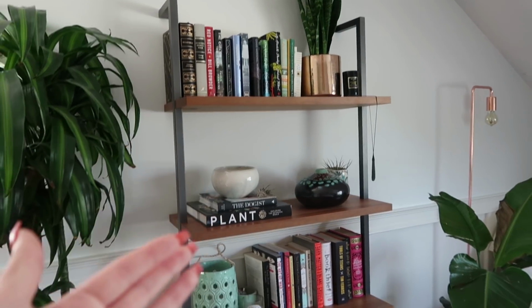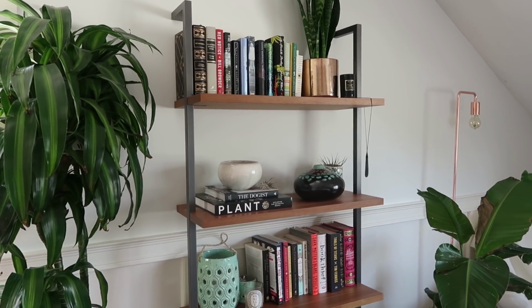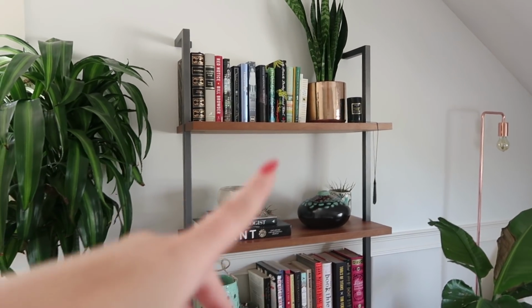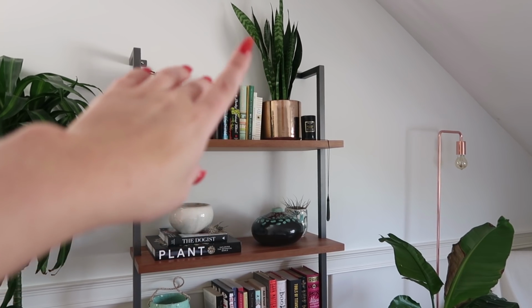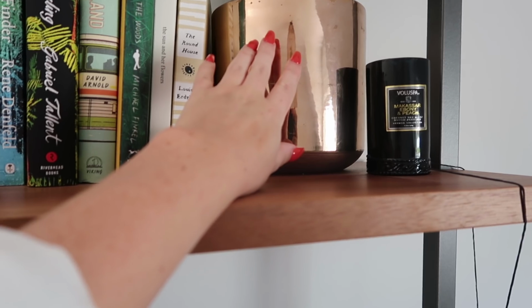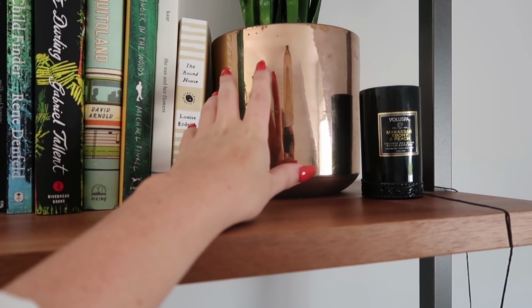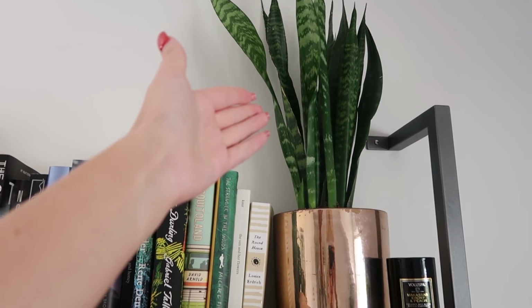Then I have my little bookshelf and reading nook area. So this bookshelf is from CB2, and then I filled it up with a bunch of books, obviously. I have this little planter and snake plant, which is from Parliament as well. This used to contain an olive tree from Jamie Page, my dear friend, that died. So I put a plant that's harder to kill in it, which is this snake plant.